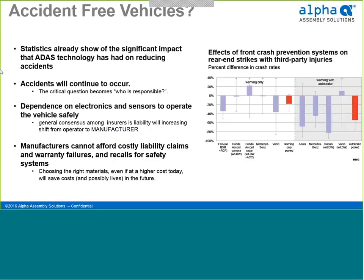This is really where people are very concerned: if we do automate a lot of these functions, can we get to the stage of seeing completely accident-free vehicles? There's a lot of statistics already out showing that ADAS technology has a very significant effect on reducing the number of accidents. But accidents are not ever going to be eliminated completely. One of the problems comes in if Steve Brown's driving up the road and he forgets to press the brake and hits the car in front, then it's my fault. My insurance has to pay. It really is my issue.